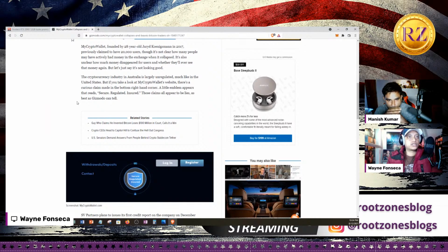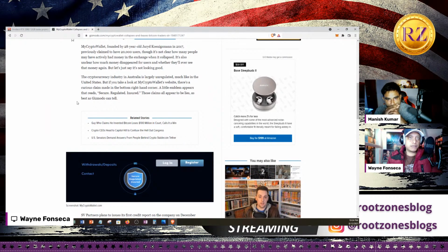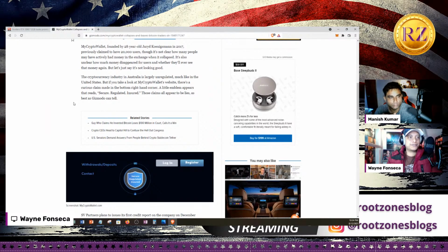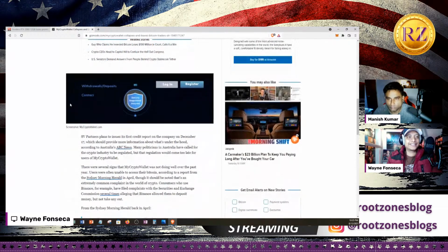It also is unclear how much money disappeared for the users and whether they'll ever see the money again, but let's just say it's not looking good. The cryptocurrency industry in Australia is largely unregulated, much like the United States, but if you take a look at the My Crypto Wallet website, there is a curious claim made in the bottom right hand corner. A little emblem appears to read secure, regulated, insured. So those claims all appear to be lies, as best as Gizmodo can tell.